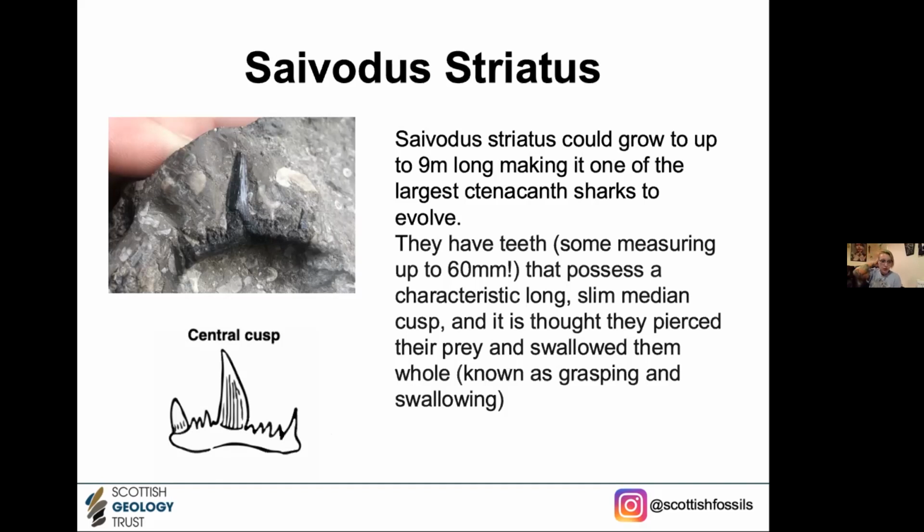It's quite interesting that these type of shark teeth aren't as common in the sites where you find a lot of Petalodus, so they were clearly living in a different environment. From the matrix that we found those in, we're starting to think that obviously Cyvodus, because it could grow up to 9 meters long, was kind of the Carboniferous equivalent of a great white. It was huge, would have been a big predator, and very likely would have liked deeper water than the smaller petalodonts would have. But some of their teeth can measure up to 60 millimetres, and they're absolutely beautiful.